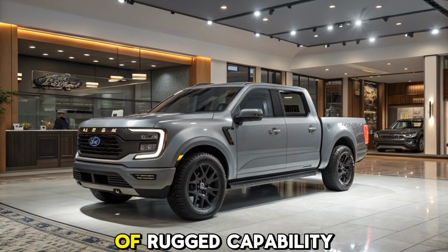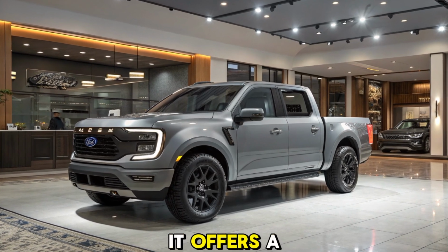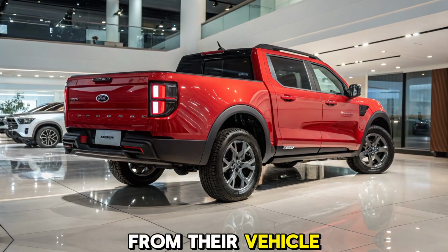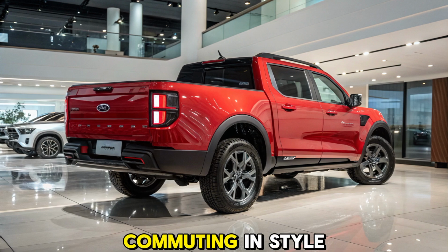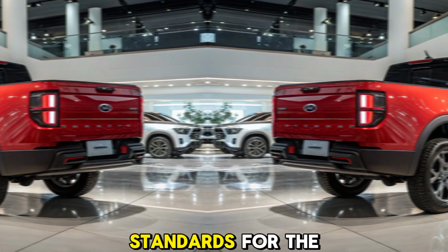With its blend of rugged capability, modern technology, and refined comfort, it offers a well-rounded package for drivers who demand more from their vehicle. Whether hauling heavy loads, exploring off-road trails, or simply commuting in style, this truck is built to exceed expectations and set new standards for the segment.